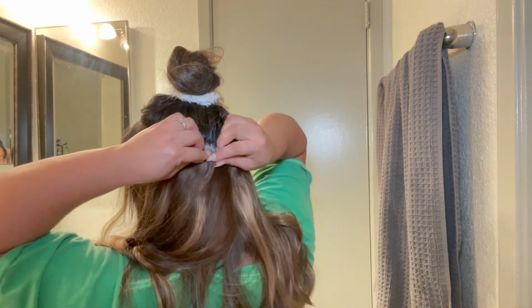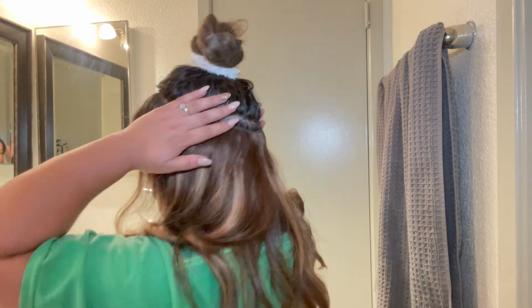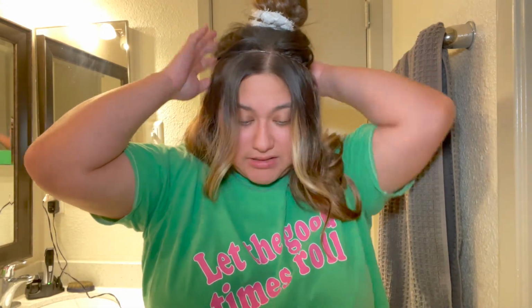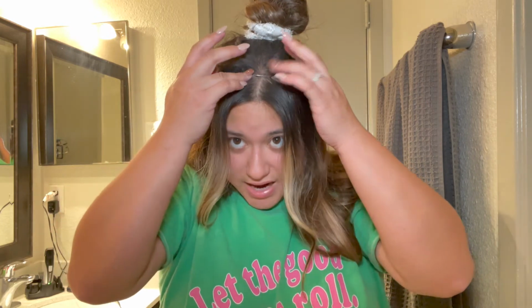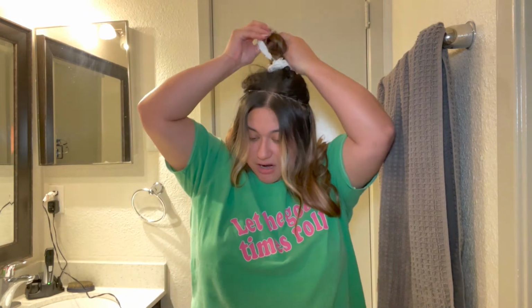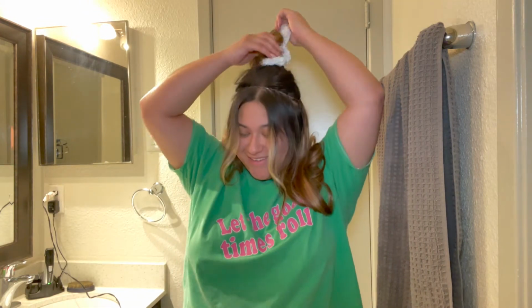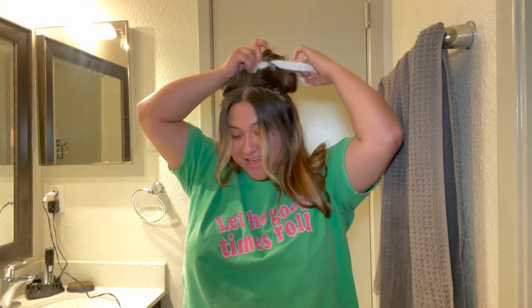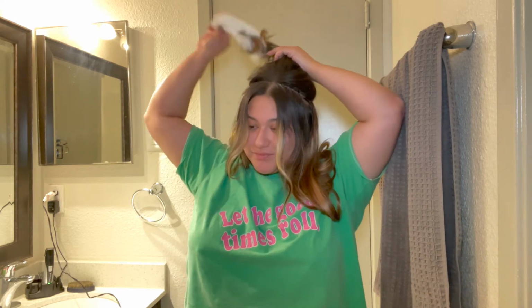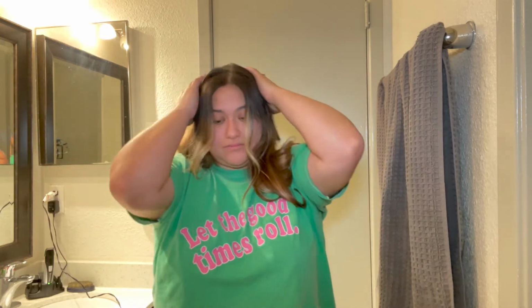I don't know if you can see right here. So they're all in place. Usually I always have the problem with the end, which is like this side. So now that it's in, I'm going to take the scrunchie off and pray that everything is good. So we only have to do it once. Let's see. Oh, yeah. So it went good. It's like the perfect color match. You can't even tell I have extensions on.